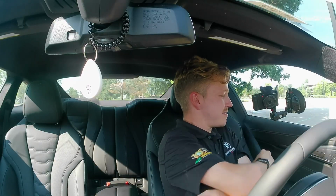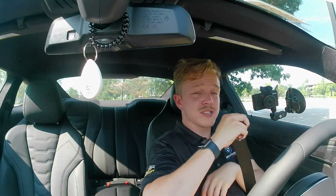In the driver's seat, thankfully, first and foremost, the seatbelt is actually really easy to get. I recently picked up an E92 2009 335, and I have to reach all the way to Narnia in order to put my seatbelt on in that car. So it's really nice to have a car where I can easily reach the seatbelt.